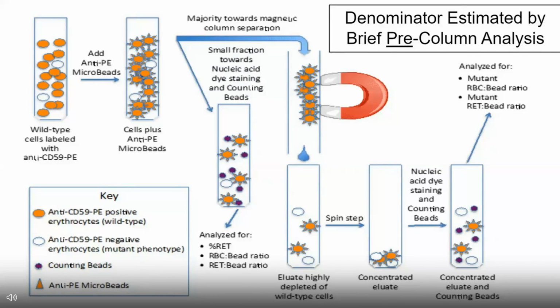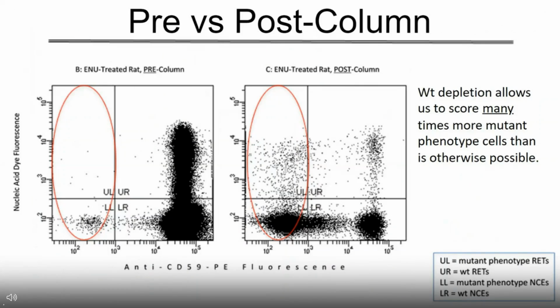What it really looks like on the flow cytometer is shown here. Over on the left-hand side of the slide, this is our pre-column sample. So we took a sample of the blood before we ran it through the column. It's already been labeled with all the antibodies and beads that are required for the column separation. And you can see here on the right-hand side of this plot the significantly large population of the wild type cells. That's the predominant population that's there. That's the one that is sort of clouding all of the assessment of the mutant population that is over on the left-hand side in that red circle. You can see there are some of them there, but it's quite difficult to put a good, reliable number on that population.